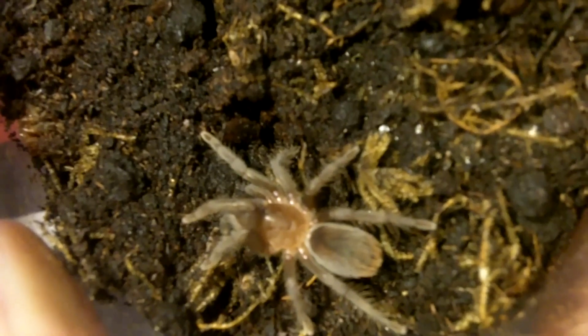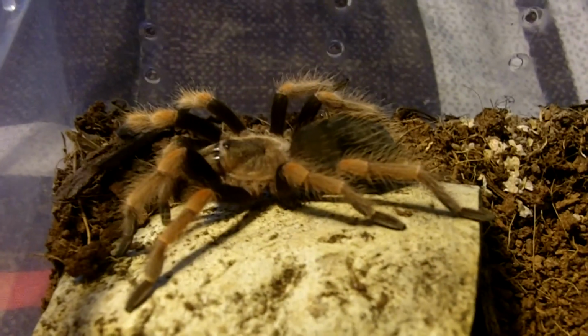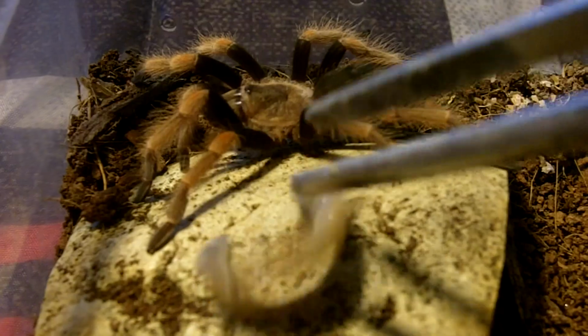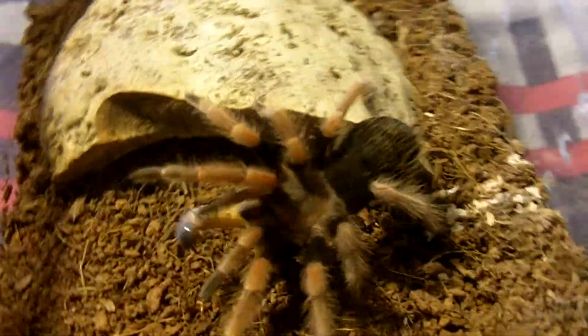Yeah, this is the one that actually freshly molted, so you can see the colors. And this one probably needs a molt, but that's what they look like. Great eaters. Here's another rare species of Brachypelma. This is what I'm hoping to be the true Brachypelma baumgarteni, which is the Michoacan orange beauty.